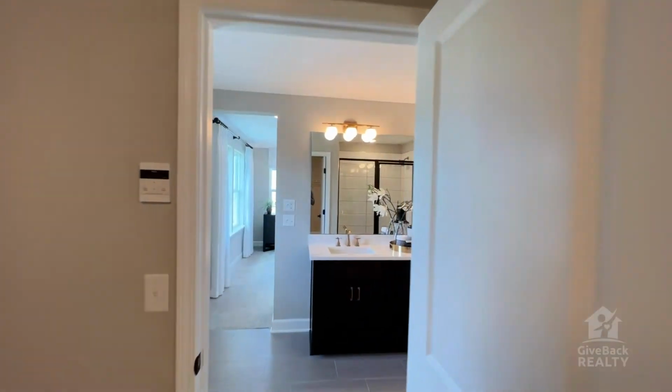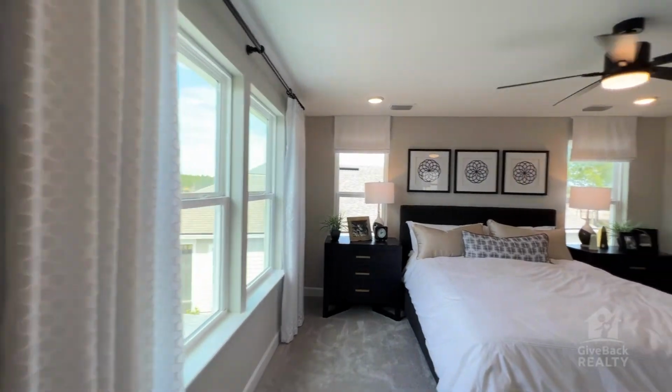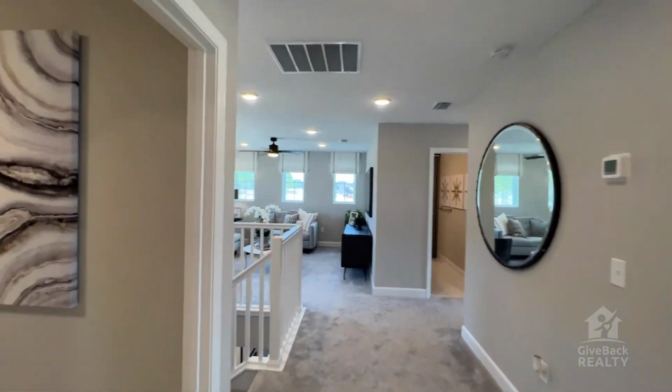Great value for Elm Creek here in Silverleaf. That 5th bedroom option for under 600 grand in the current market is just incredible.